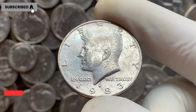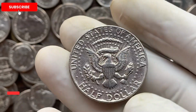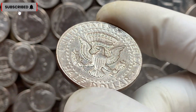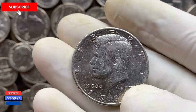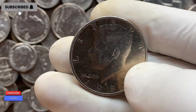Most clipped planchets show a small crescent. On the 1983 half, some dramatic clips remove a 1/4 inch or more. Collectors prize clear, smooth-edged clips that don't impinge on major design elements. A lightly clipped MS-60 coin might bring $100 to $150. A bold MS-65 example can fetch $400 to $600 at auction.